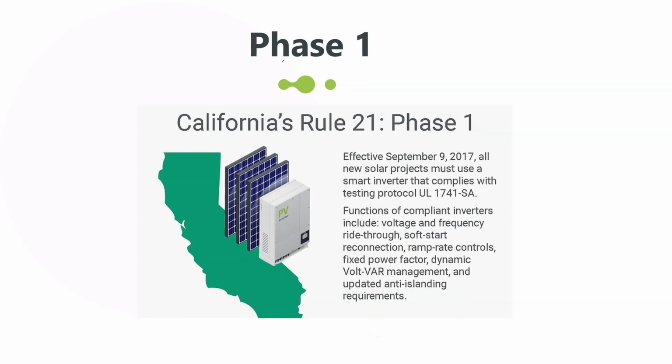The revisions to Rule 21 are being implemented in 3 phases. Phase 1, which came into effect on September 9th of 2017, requires that any solar project which applies for interconnection to the grid must use an advanced inverter capable of performing 7 autonomous grid support functions. Inverters eligible for use under Rule 21 are those that have been tested and certified under the new UL testing protocol, otherwise known as UL 1741 Supplement A. That's the full form of SA.